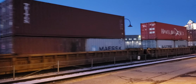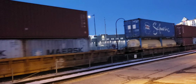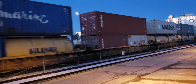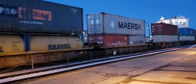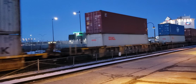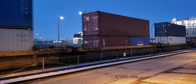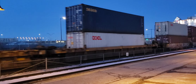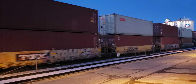So there is one locomotive up front, and there will be one DPU unit. I don't know if there's going to be an end DPU. This train might have one. It has double stacks at front. It'll have some mixed freight and probably auto racks on the end.